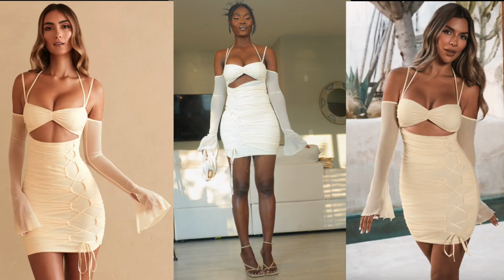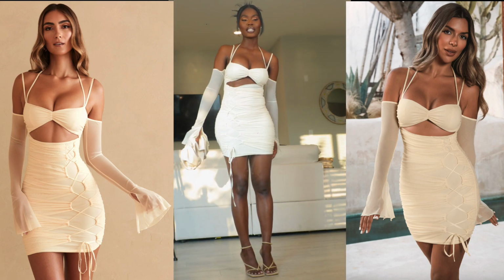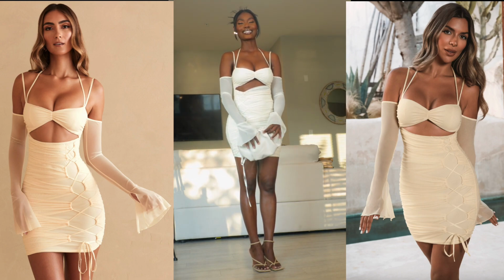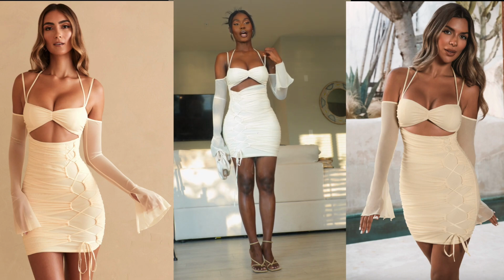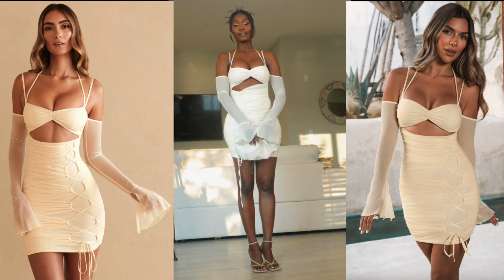So the first item that we have is this dress right here. I am going to leave the names and the links of the dresses all down below. I got all of these dresses in a UK size 8, which is a US size 6, because Opali does run a bit small. So I just want to make sure that I fit these pieces, because I was like, girl, I am wearing these out.